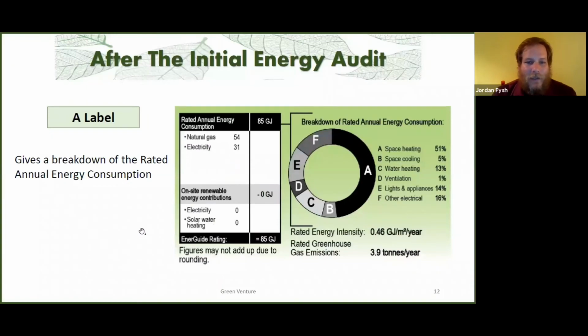Then moving down the label, the middle section gives you a breakdown of where energy is used. So this house was 54 gigajoules of natural gas, 31 for electricity, and they did not generate any electricity. And then on the right-hand side, you see that the biggest section going to space heating, and then moving down from there, lights and appliances, other electrical, gets smaller and smaller.